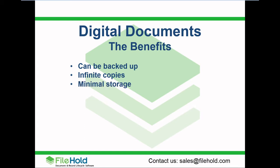There's also minimal storage. You think of how much space it takes to store a piece of paper versus how much physical space it takes on a drive to store that same piece of paper, whether it was a digital document like it came from Word or whether it was just a scan of that document. The storage space is drastically reduced. You can store libraries of information inside of a single server. So it's a very powerful way to keep these documents stored in a way that doesn't take up a huge footprint within the organization.